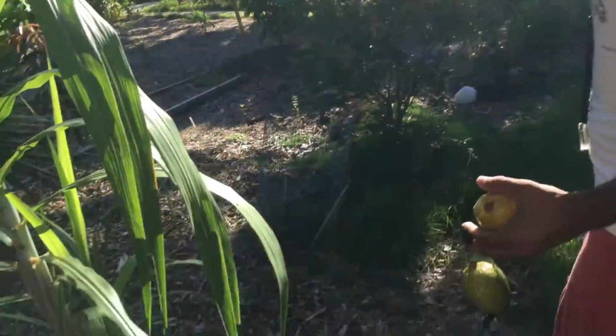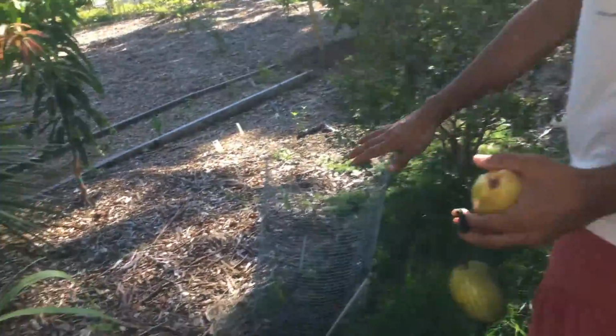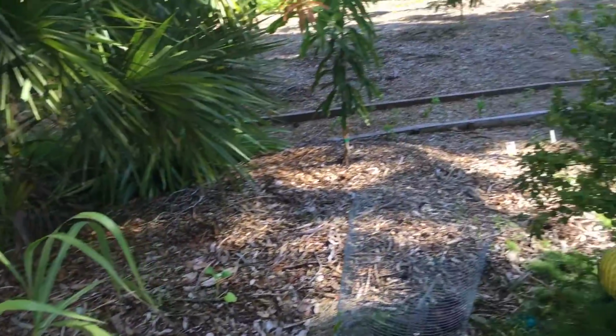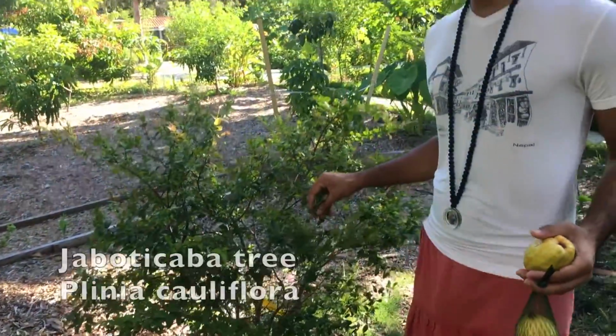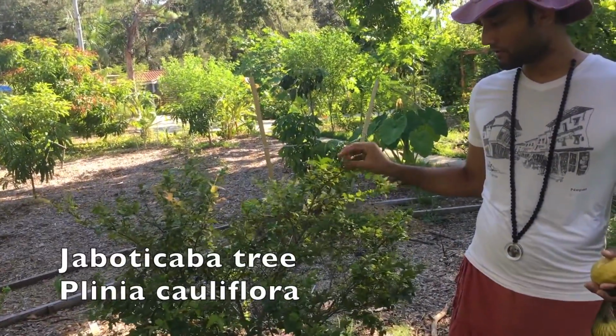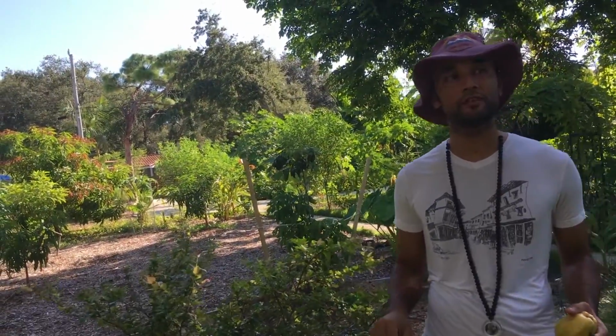Some sweet potatoes we planted and protected from iguanas. Some sugar canes in this small hugel that we created. This is jabuticaba. It will also grow up 10-12 feet and grows very slowly and gives berries that are rich in vitamins.